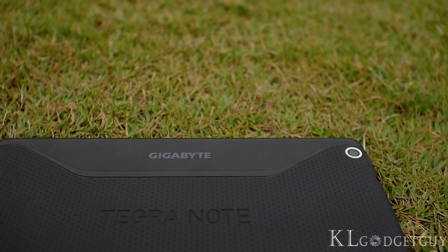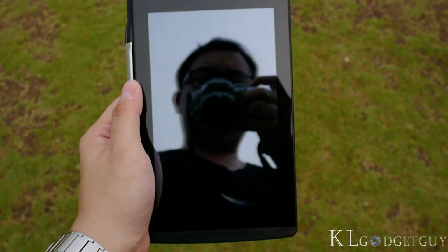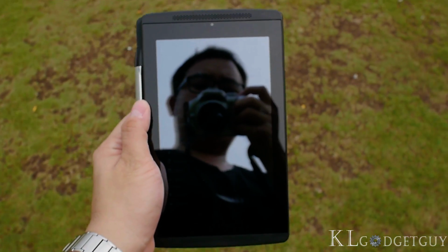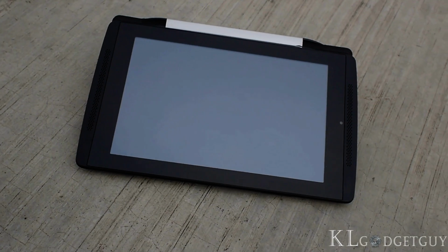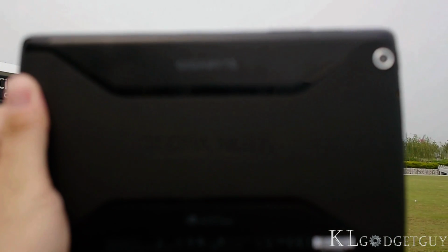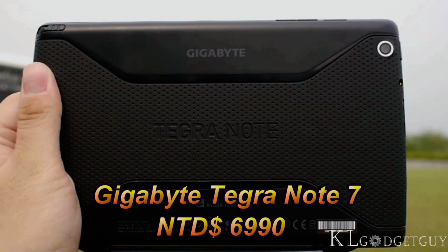Gigabyte has made the Tegra Note 7 a really capable device. It is the best performing 7-inch tablet we have ever seen to date after the Nexus 7. We were wondering why the company hasn't even thought of selling the tablet globally. The Tegra Note 7 retails at the price of 6,990 new Taiwan dollars.